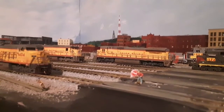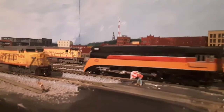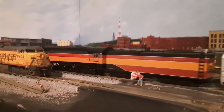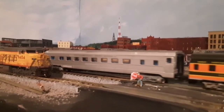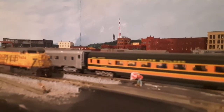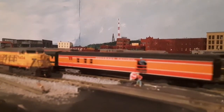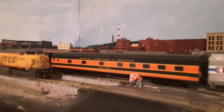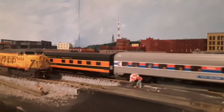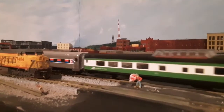And back home again. 81 years old. Outlasted 95% of the diesels that were in that video. Lucky to live in a place where I can see that go and see a Nickel Plate Alco PA.